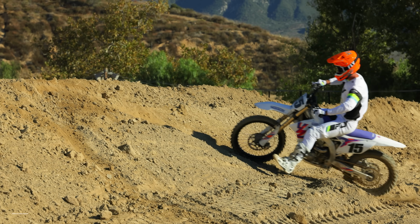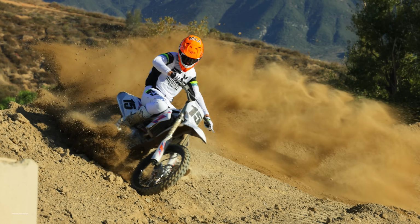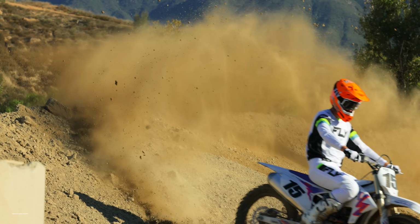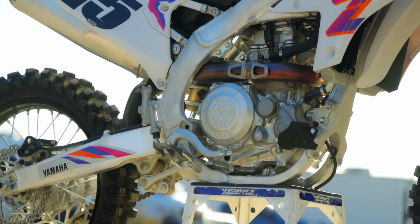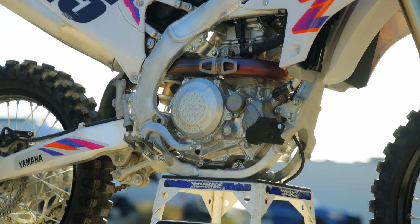So a couple other points we should mention before we let you guys go. This thing does hit high 58, almost 59 horsepower on the dyno, so it was the third fastest bike last year. It feels like the fastest bike on the track though, because it is so snappy off the bottom and just pulls so strong to the mid-range.